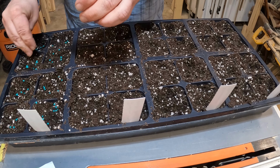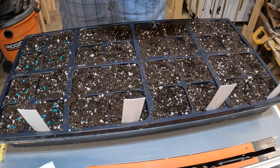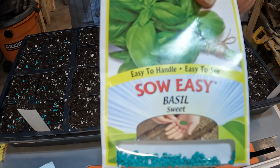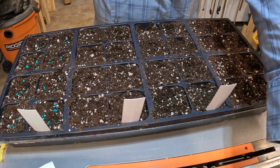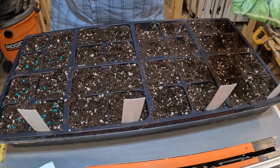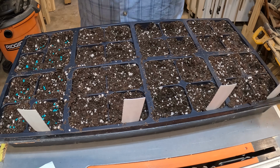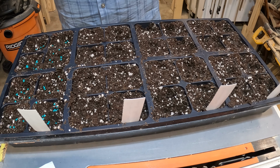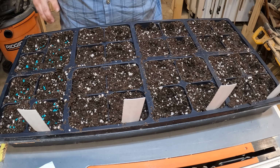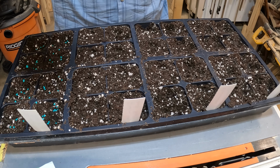I do have some pelleted seed here. Stuff from, where would this be from? Fairy Morse. The pelleted for the sweet basil. Everything else is just standard. MI Gardener for Mammoth. And the Italian large leaf. So, anyway, there we go. 64. 64 herb plants ready to go on March 3rd of 2024.